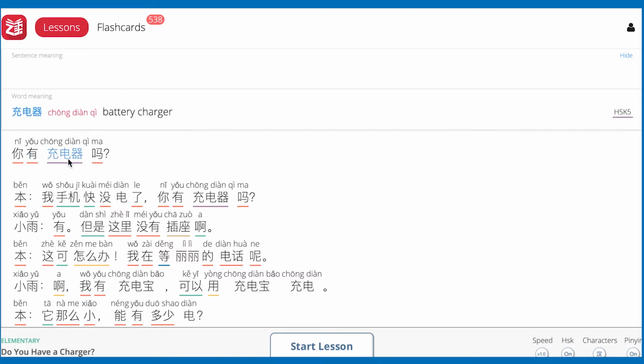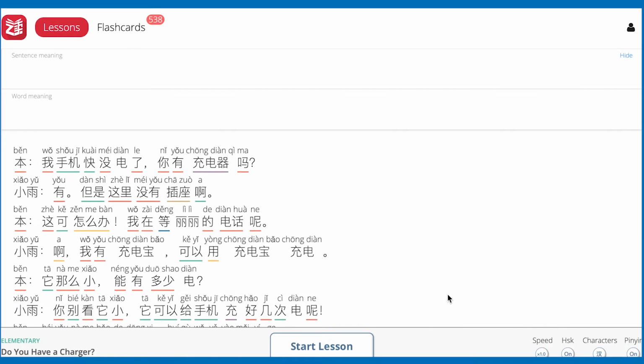And then this one here, for example, so we can see that they've grouped chongdianqi, which grouped together means battery charger. So this sentence literally means you have battery charger question, which of course translates to do you have a battery charger? Now what we can also do is make a few toggles here.